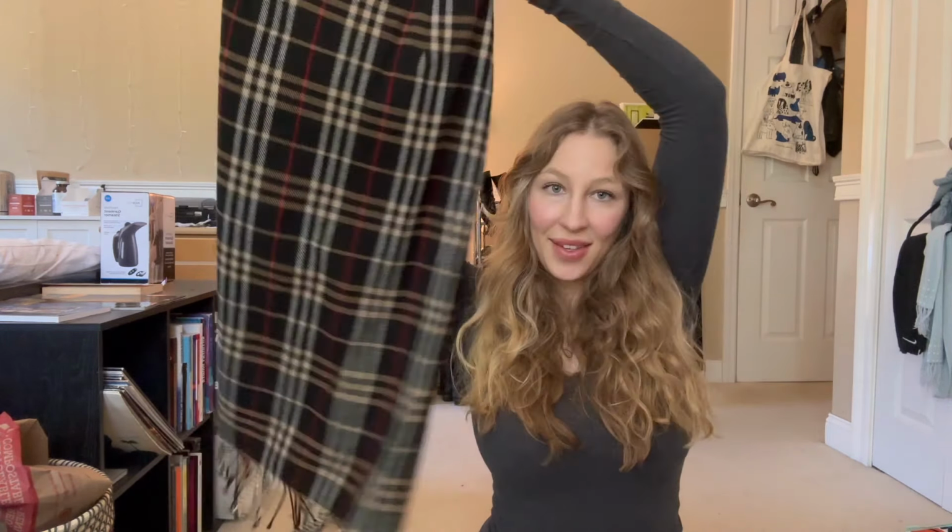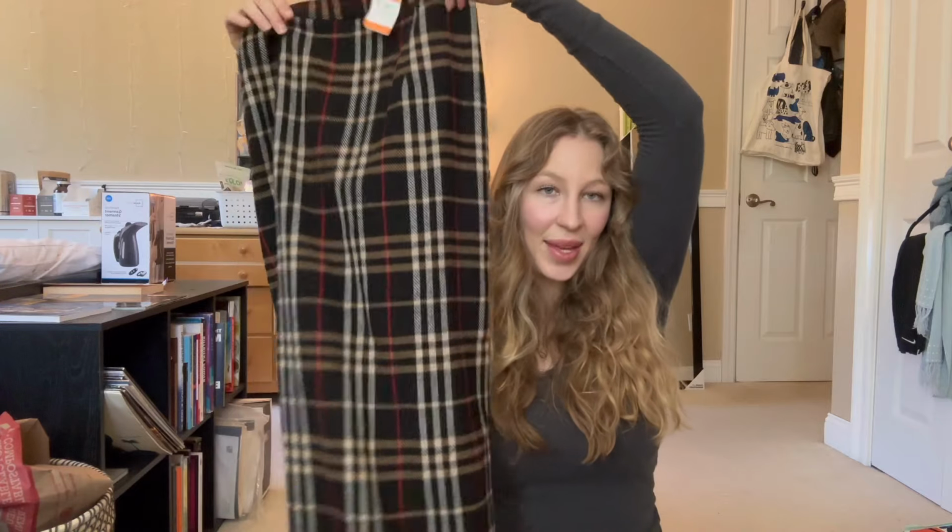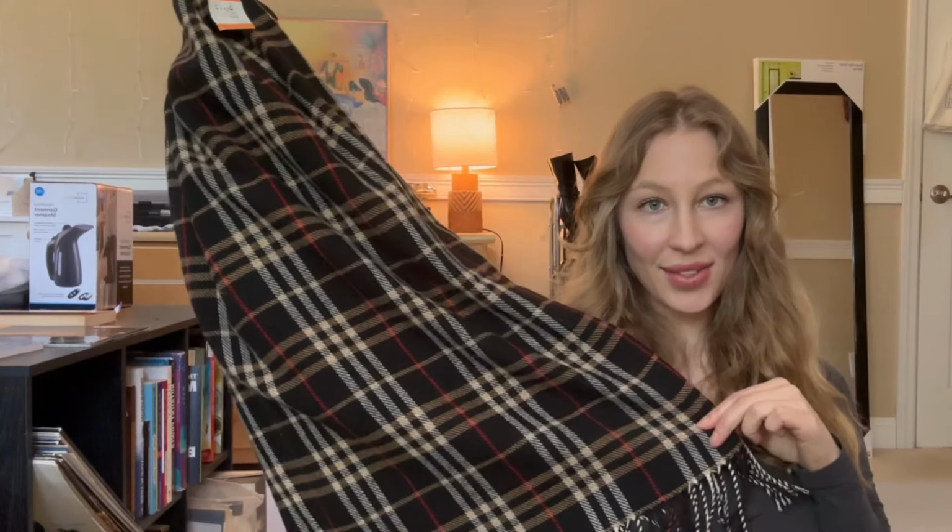And look at this tag. It looks like maybe vintage 90s and it was only $7.99. So this was an amazing find. We're gonna see how we can put this together. Thumbnail.